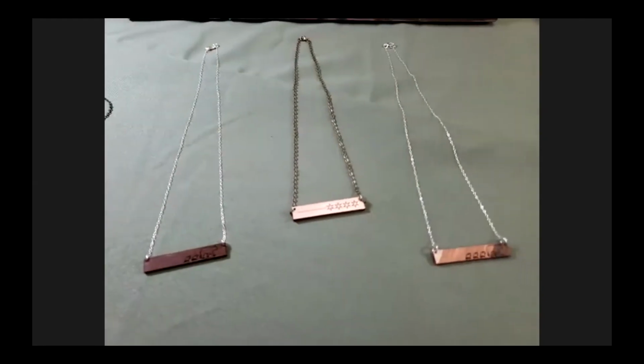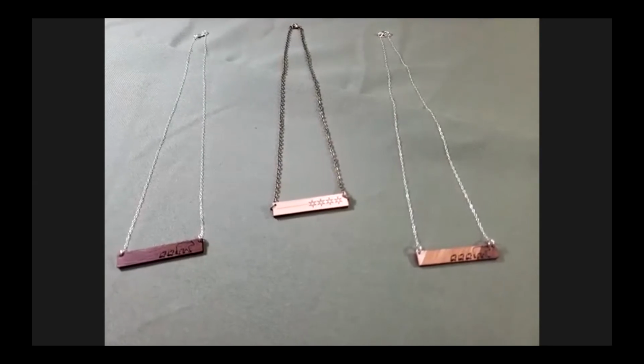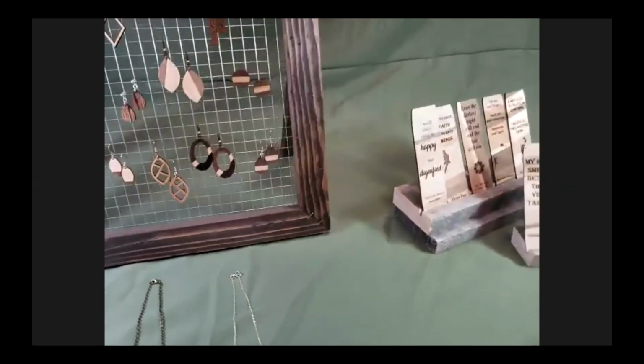The mama bear and baby bear necklaces, if you have kids and you want to show that love for them. You can do those in any number of baby bears, of course.